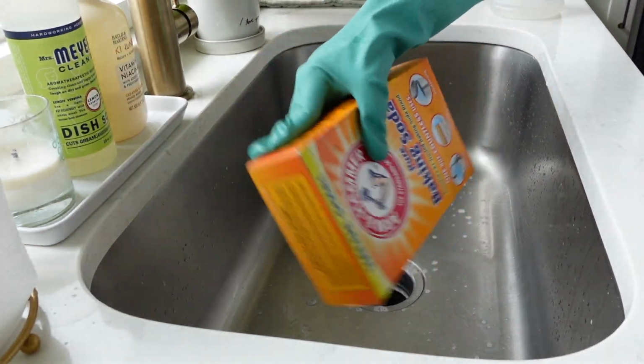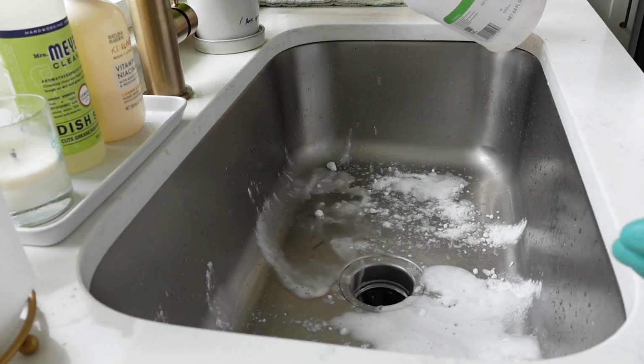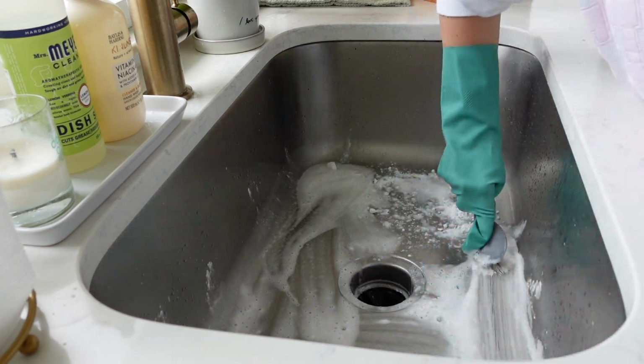Now for cleaning the actual sink, I just use some baking soda, our regular dish soap, and a little bit of vinegar over that. I'm just gonna give this a good scrub, let it sit for a second, and then rinse it out.